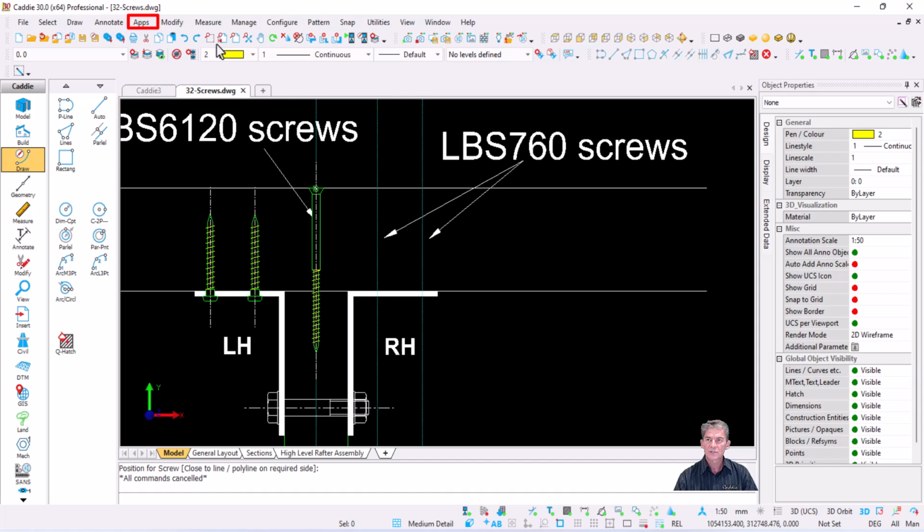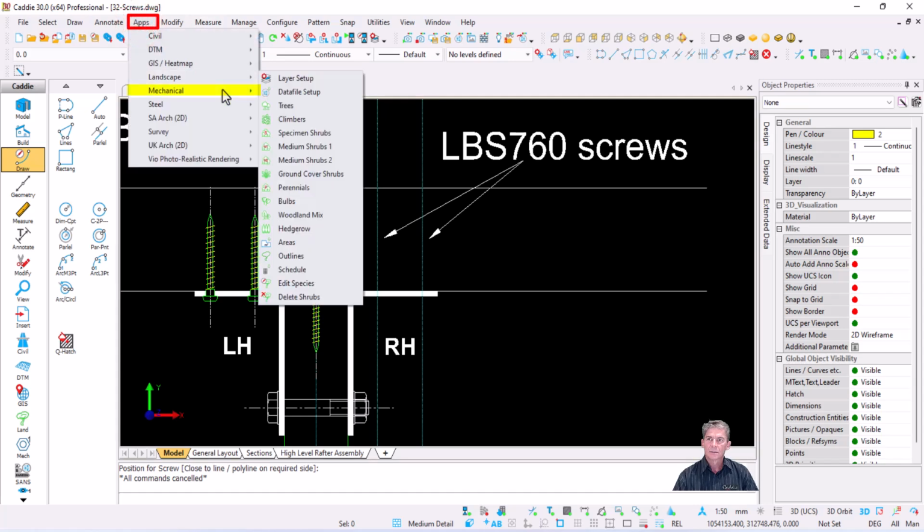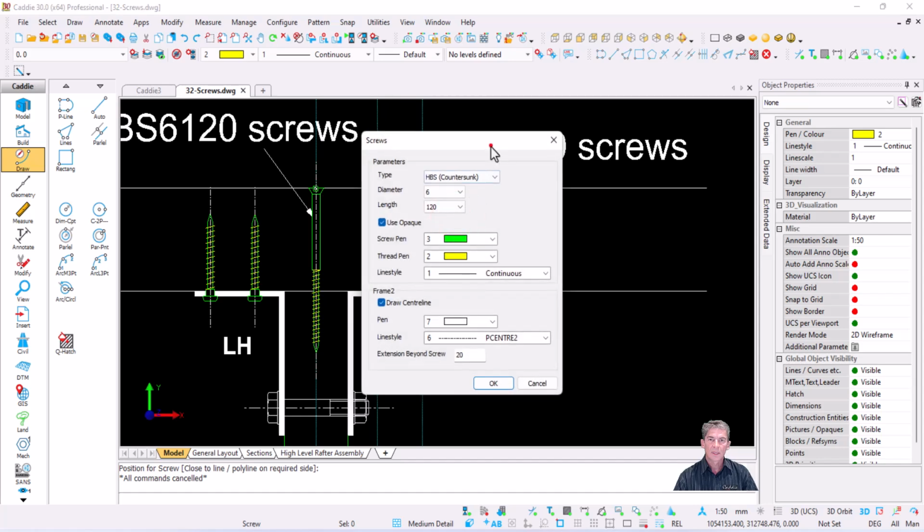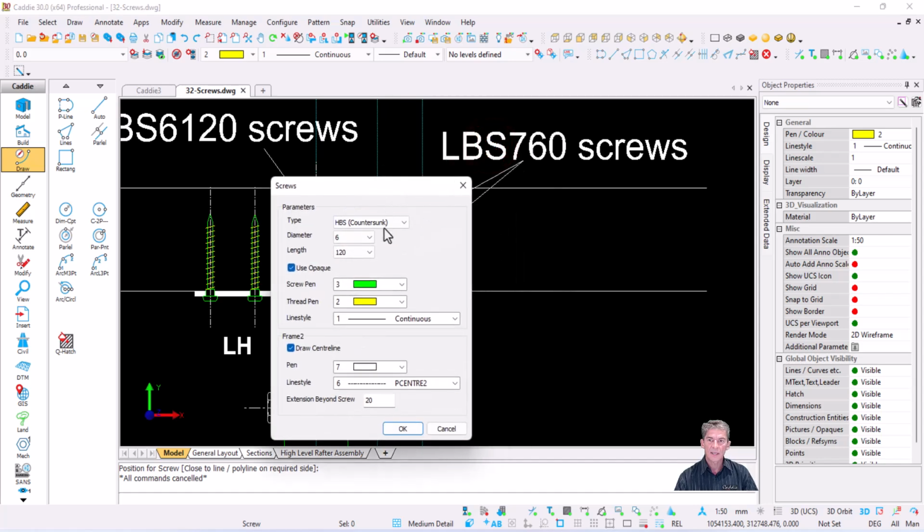Either you can press spacebar, otherwise application, mechanical, make draw, and we go down to screw side view again. This time I'm going to make use of the LBS. So let's change to LBS. It's going to be 7, my diameter, with a length of 16. My pen colors remain the same. I'm going to say OK.